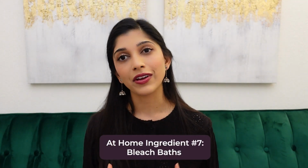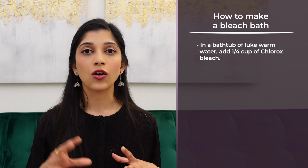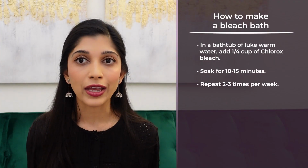Similarly to a colloidal oatmeal bath, bleach baths can also be very effective for eczema patients. Bleach baths are also good for patients who get a lot of staph infections. So to a tub of lukewarm water, you can add a 1/4 cup of Clorox bleach. Yes, Clorox bleach. And I know this sounds insane, and I'm going to have a lot of haters who can't believe I'm recommending bleach, but it's not just me, it's almost every dermatologist out there, including pediatric dermatologists, and we recommend bleach baths for 10 to 15 minutes at a time, 2 to 3 times a week for a lot of our eczema patients.